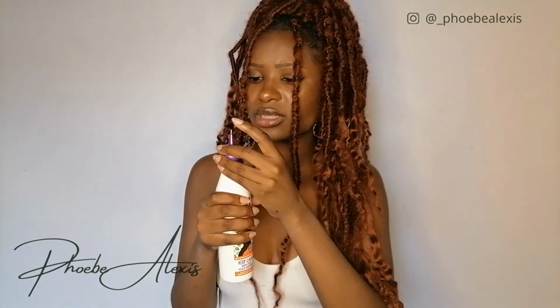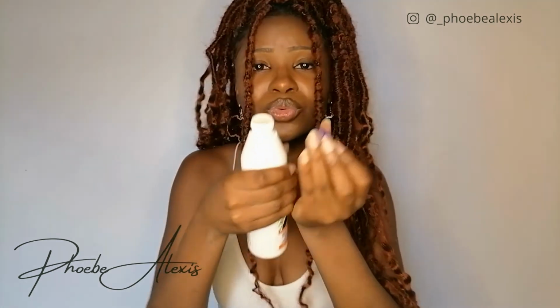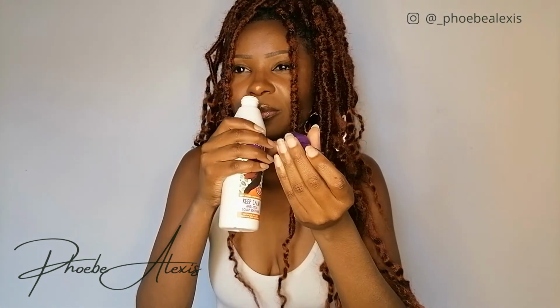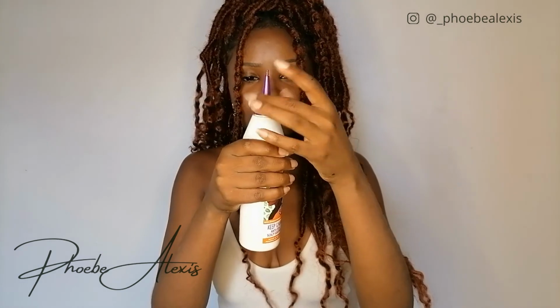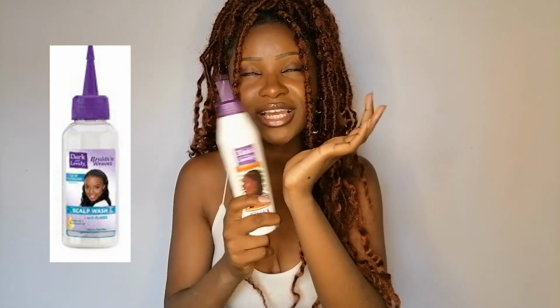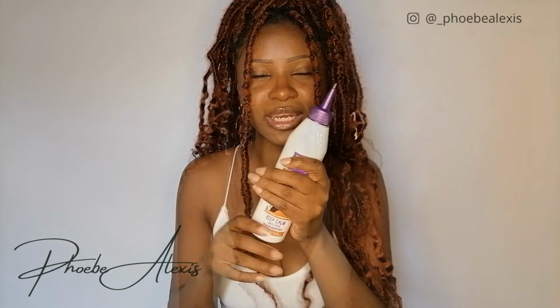I haven't opened this yet. I think I need to prick it. Ooh, look at that. This is not what I was expecting, but it smells like, they had this. It came in a similar bottle, but I think the bottle is smaller. What is it called? I forgot, but it's a Dark and Lovely product. I'll put a picture of what I'm speaking about on the screen. And that brings us to the end of the review.